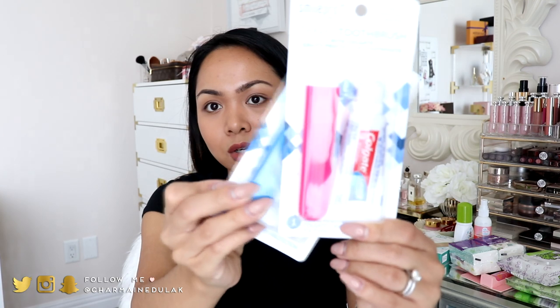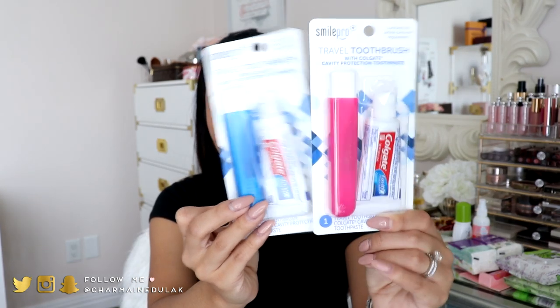It's just a travel toothbrush and it comes with toothpaste, each of them, so that's really good. I don't have to buy toothpaste on top of the toothbrush because they're already in here. I thought that's nice. And I like how compact it is, and it has a cover and everything. So these were from Target, if you're wondering.